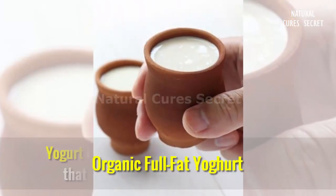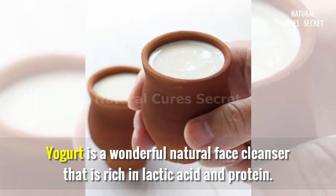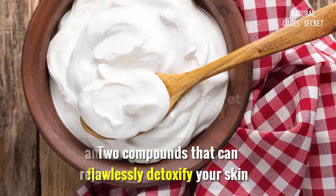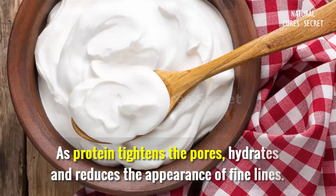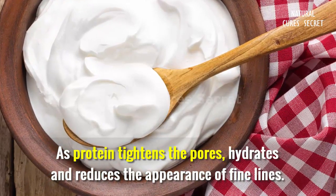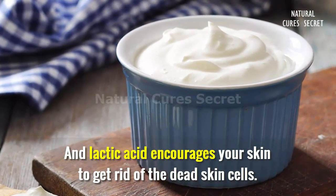Organic full-fat yogurt. Yogurt is a wonderful natural face cleanser that is rich in lactic acid and protein. Two compounds that can flawlessly detoxify your skin, making it look refreshed, rejuvenated, and younger. Protein tightens the pores, hydrates, and reduces the appearance of fine lines. And lactic acid encourages your skin to get rid of dead skin cells.